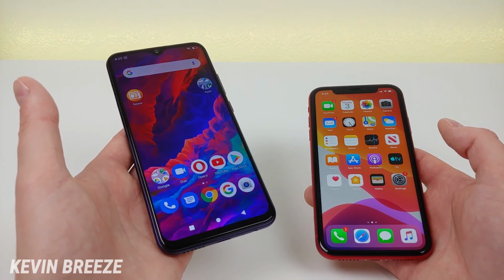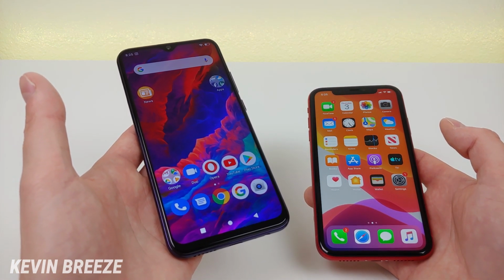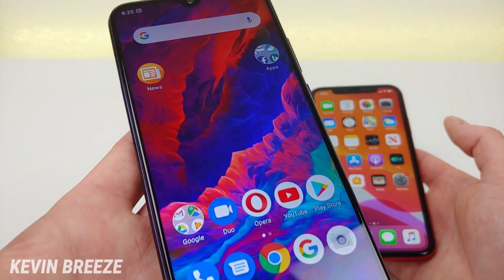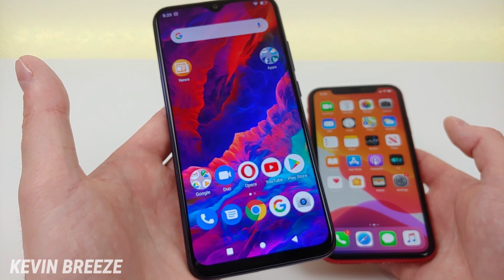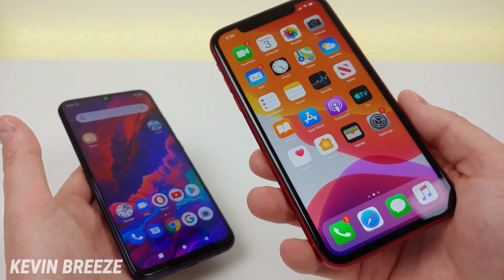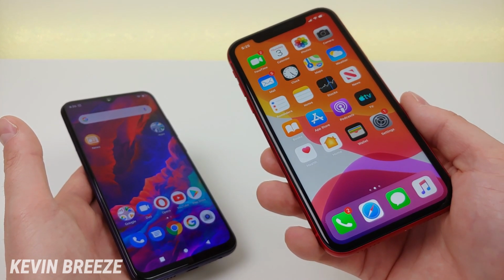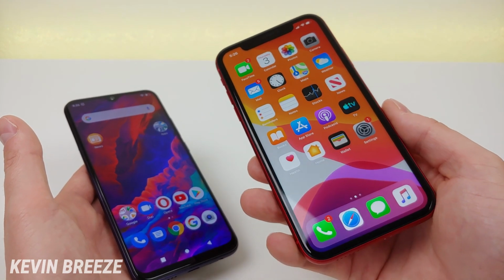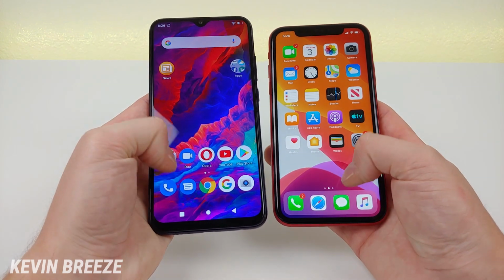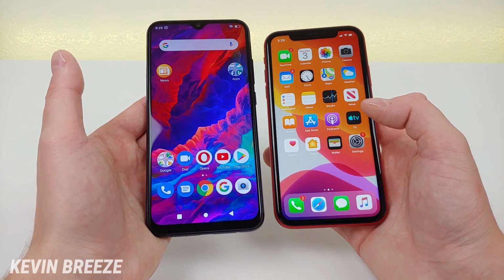Now, the BLU G9 Pro features a 6.3-inch display at 1080p with a 19.5:9 aspect ratio. So you can probably see here that the phone does have a very clear and good-looking display with nice and bright colors. Now, the iPhone 11 features a smaller display at 6.1 inches and features a resolution of 828 by 1792, and it features a 19.5:9 aspect ratio. But as you can see, holding these two devices up next to each other with the bases of the two lined up, there's no doubt that the BLU G9 Pro is the larger phone of the two.